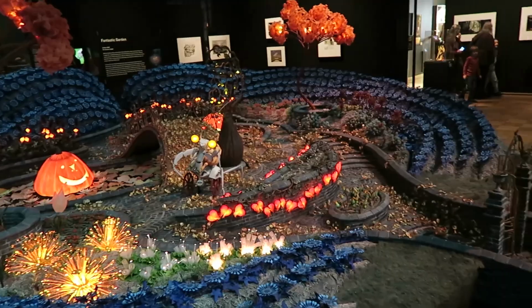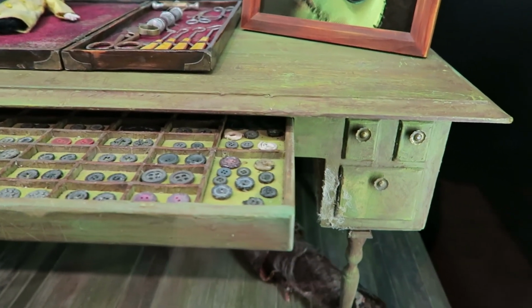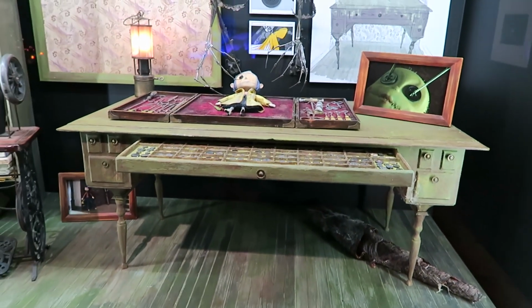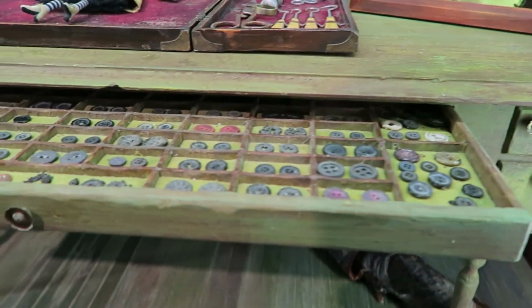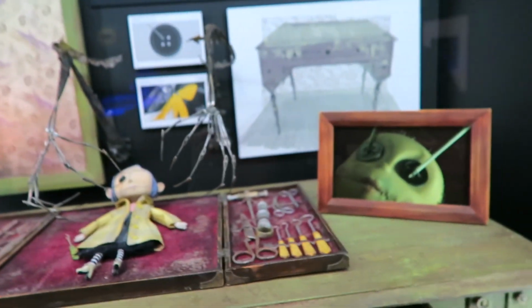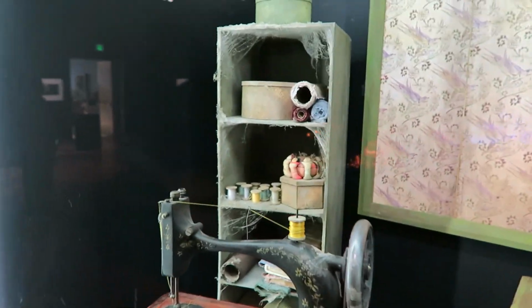Pretty crazy. And then here's the sewing room in Coraline, where you can see some of the attention to detail, like the cobwebs. And I mean, it's a small desk. It's not like it's a desk that has natural cobwebs. So those are designed in, but every little element designed to make it look creepy. And we were creeped out. They did their job well. More cobwebs. Cobwebs are creepy.